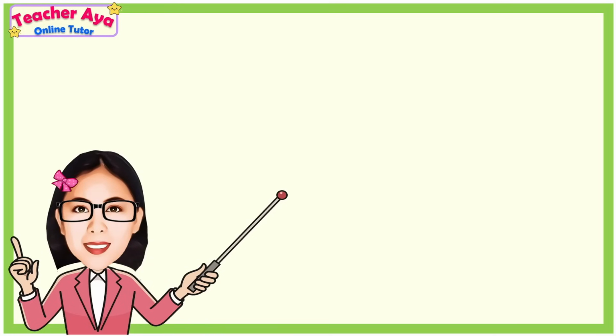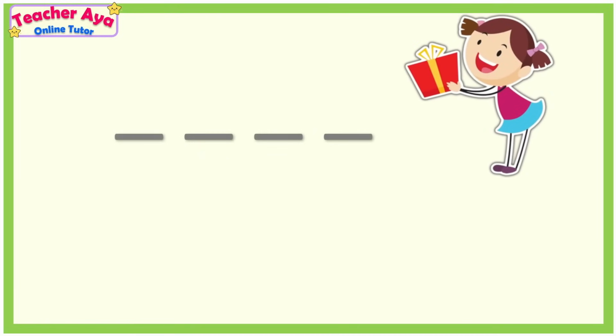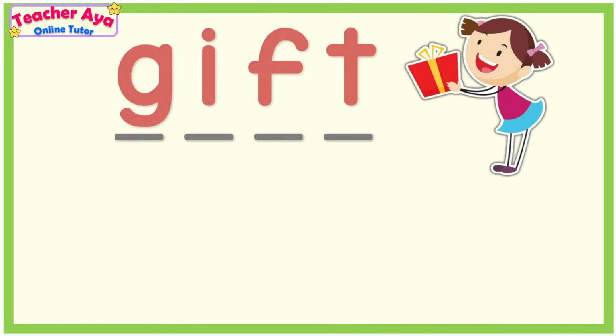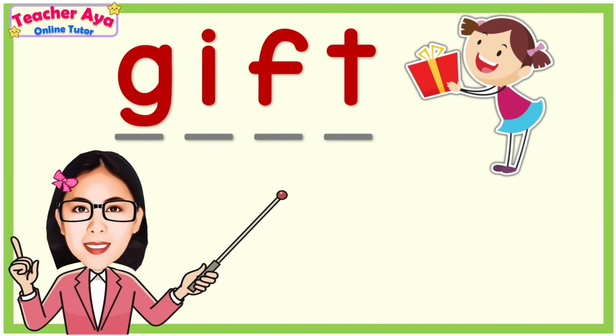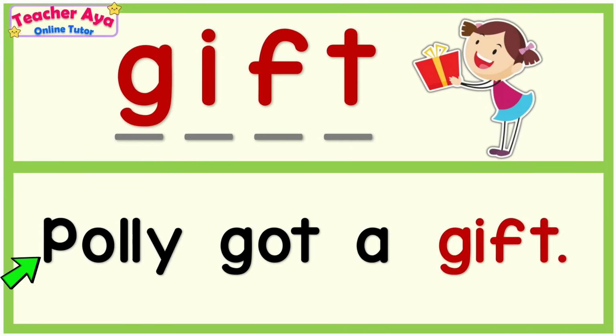Let's spell the word gift. Gift. G-I-F-T. Gift. And now, let's use the word gift in a sentence. Polly got a gift. Again. Polly got a gift. Your turn to read, children.